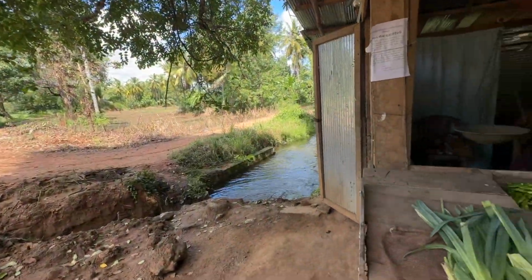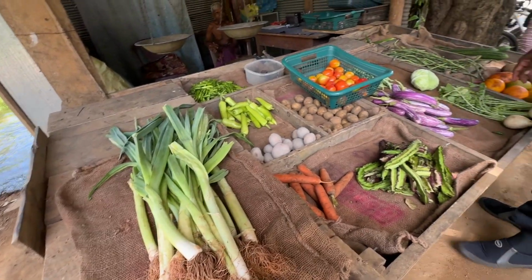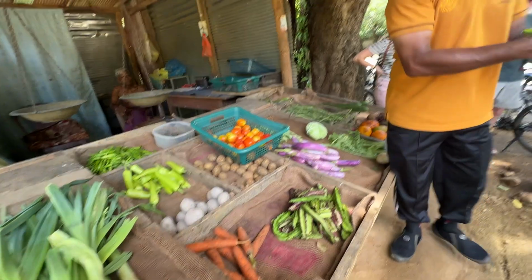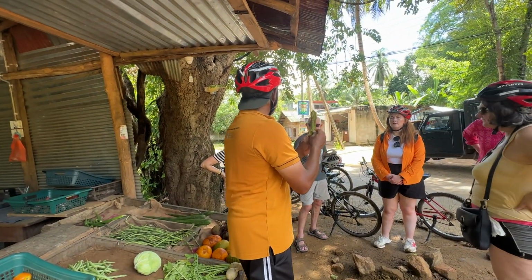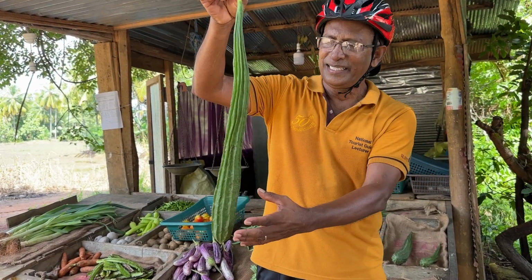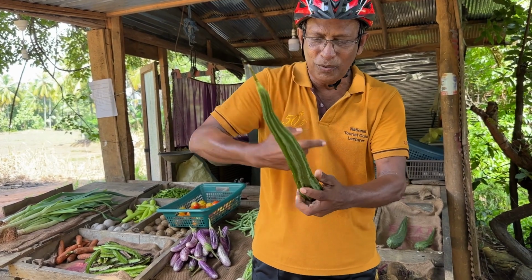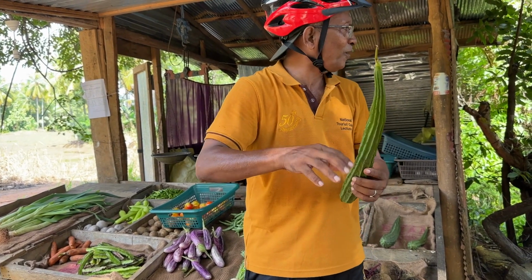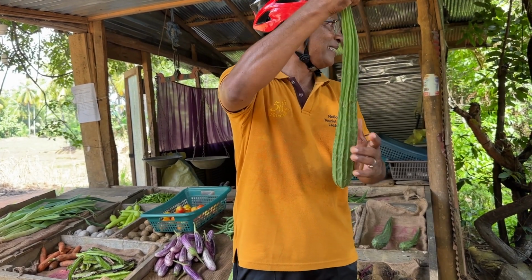Our guide stopped at a vegetable stall and explained the characteristics of all the unique Sri Lankan vegetables. When it is matured or dead, then you cut into cubes and sections. We scrape this out and put in water, soak in water for some days so the flesh goes off and the scrub stays, the fibrous.